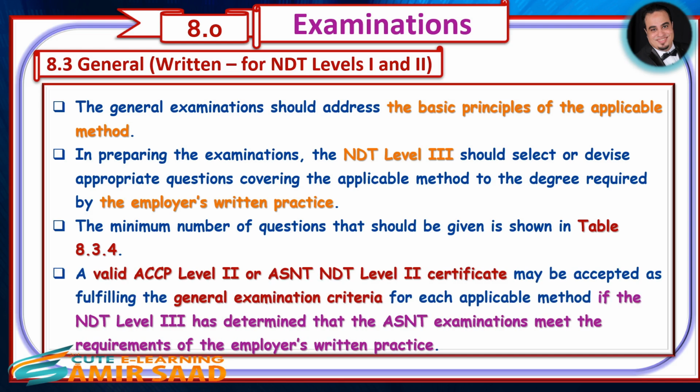A valid ACCP Level 2 or ASNT NDT Level 2 certificate may be accepted as fulfilling the general examination criteria for each applicable method if the NDT Level 3 has determined that the ASNT examinations meet the requirements of the employer's written practice.